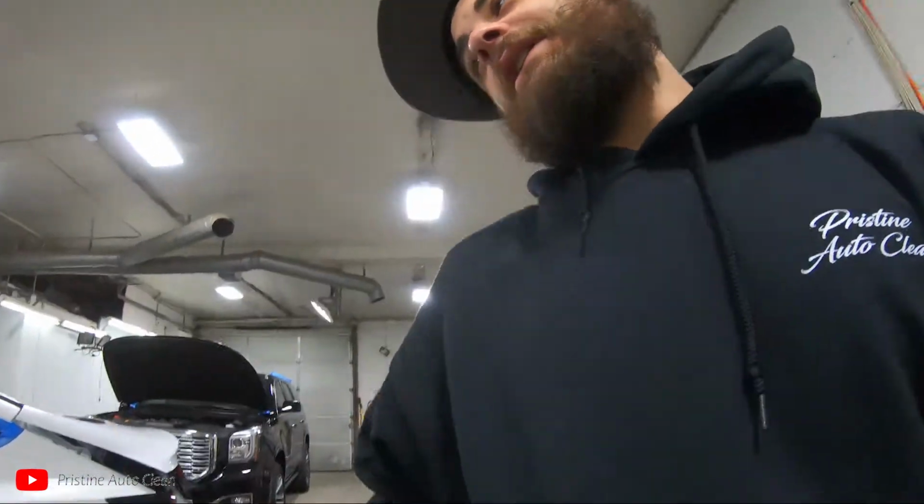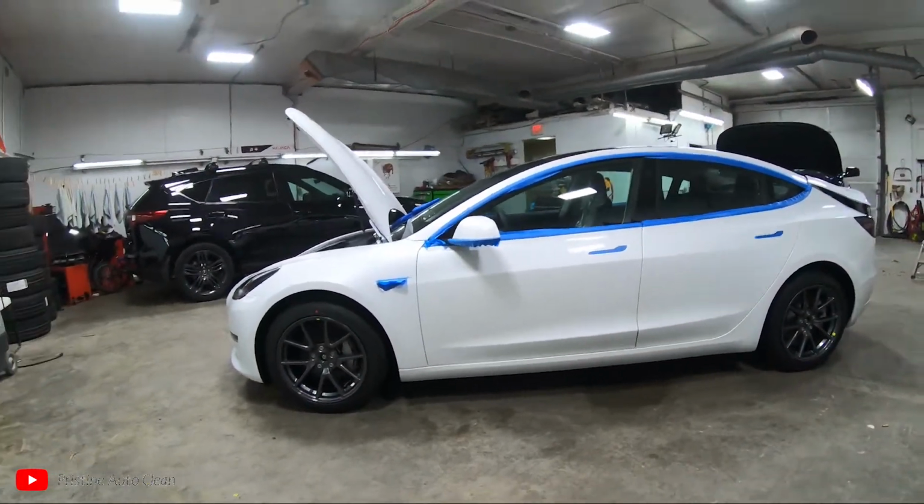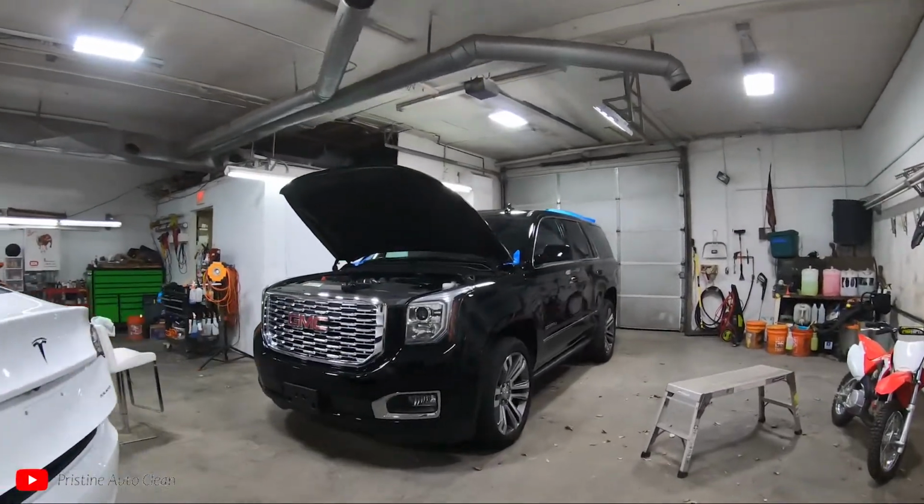What's going on, guys? We're back next day, Saturday. I woke up late today. Rarely happens, but last night we got the Tesla all prepped out, panel wiped. We got the Yukon Denali prepped out, panel wiped.